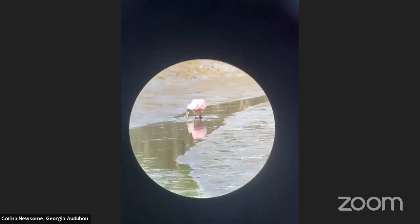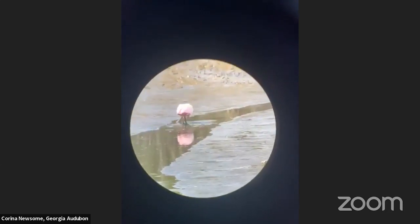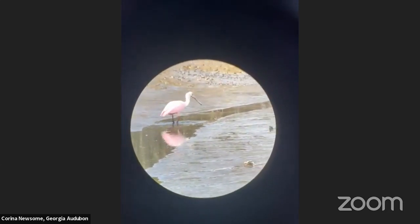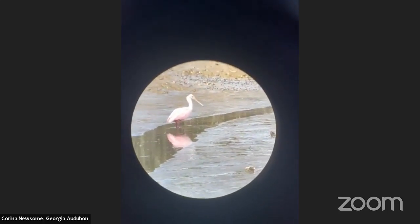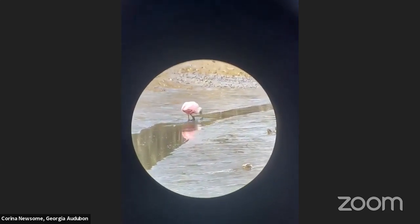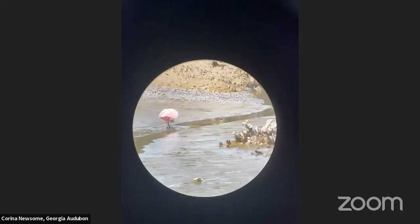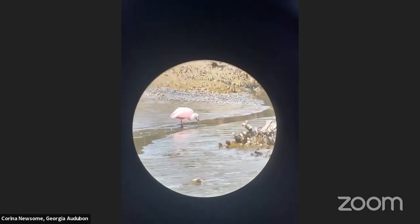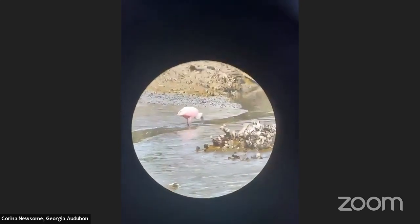And like I said, because the tide is out right now, they are able to access a lot more invertebrates, essentially, which is their favorite food to eat. Things like shrimp and other crustaceans that live in the mud. And the food they eat is actually also what gives them their roseate color, their reddish, pinkish color, much like flamingos. So I always like to say that the spoonbills are like our version of a flamingo here in the States.